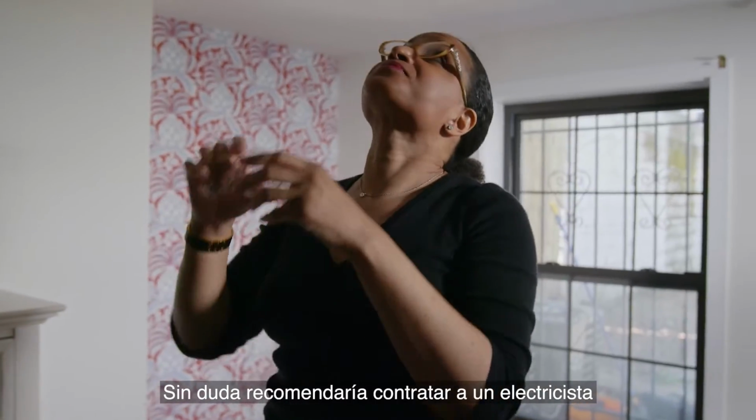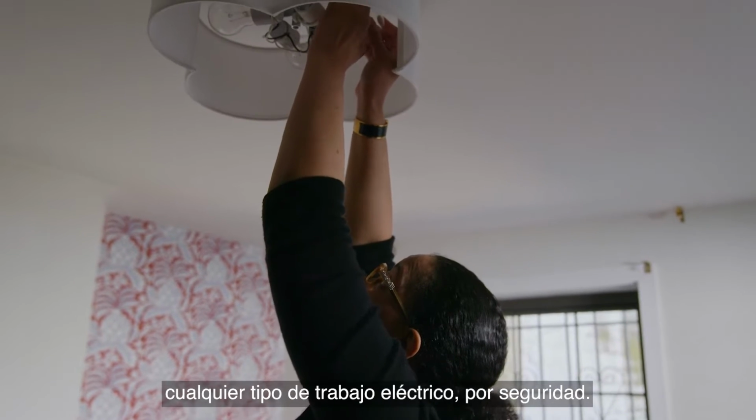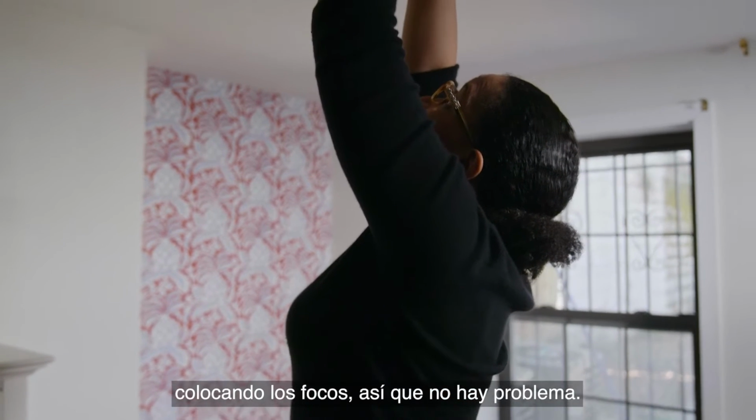I would definitely recommend hiring an electrician or an experienced handyman whenever you're doing any sort of electrical work, just for safety. But here we're just doing the final touch, putting in the bulb, so I think we'll be okay.